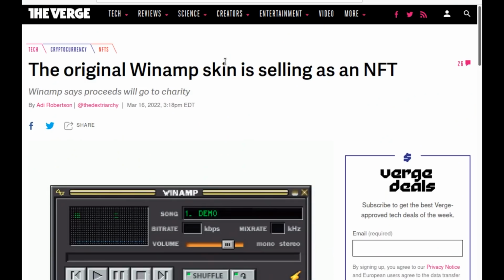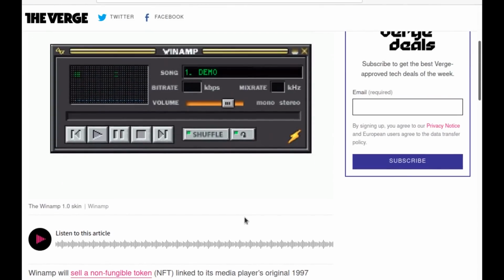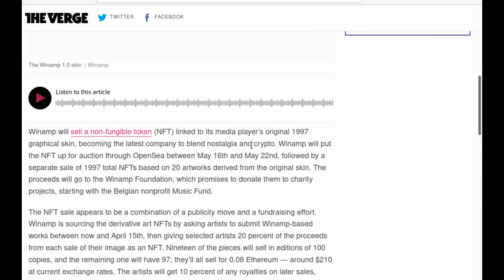Speaking of things carried much farther than they're supposed to be. The original Winamp skin is selling as an NFT. It's going to charity, which is something, but it is an NFT, so... It's the original 1997 graphical skin. Yeah, my computer was so crappy that I couldn't play MP3s with Winamp. I had to use the Fraunhofer MP3 player because Winamp took just a little bit too much CPU.